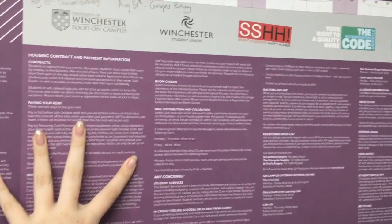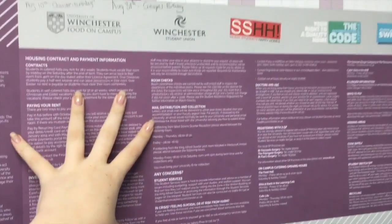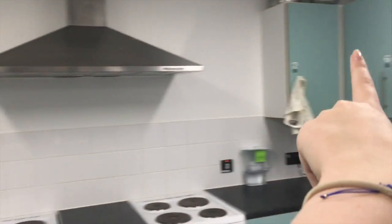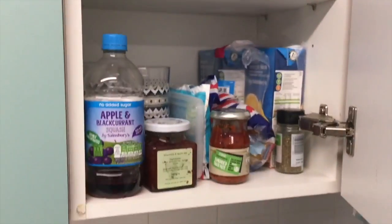We just have our tables and chairs, two nice sofas for if we have friends over, a big calendar that has all of the things that happen in our flats, like when rent's due, fun stuff like that. We have two sinks and we all have a locked cupboard each, but we also have a couple of other cupboards. There's not much interesting stuff in there right now.